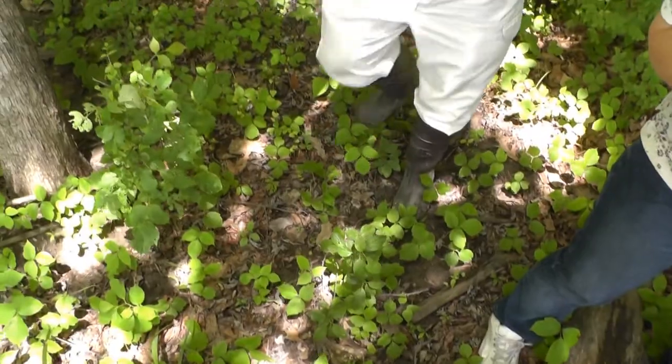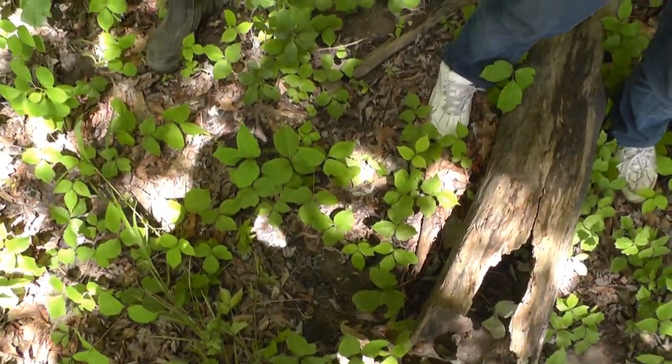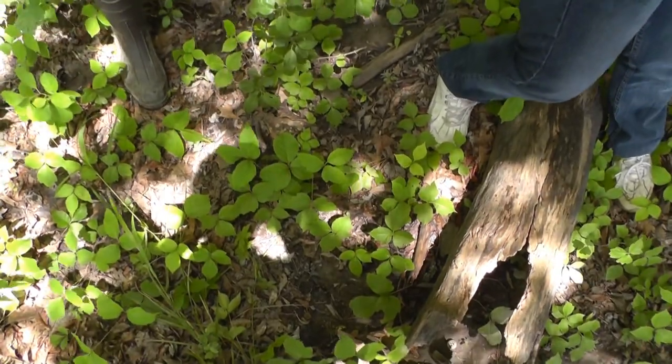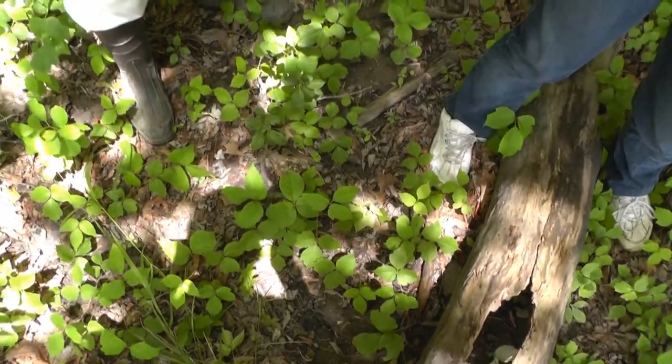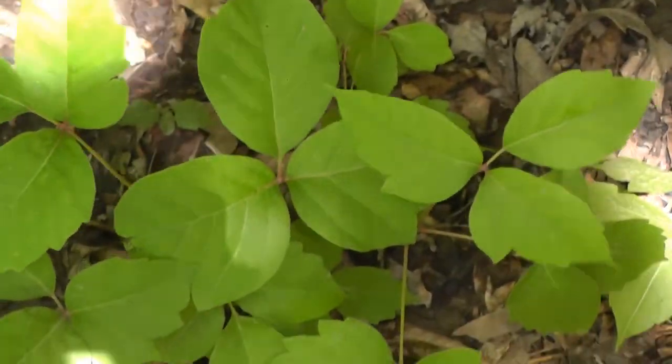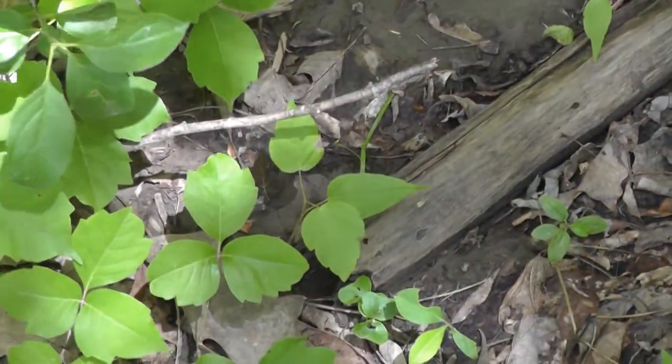You've got to look for threes, and you've got to look for that little red tinge, usually when they're newer, when they're coming out early in the spring. A lot of new plants are shiny. But these are a lot of new trees. Yeah, I know the ivy and the oak really haven't gone up the trees at all. Right, you're right.